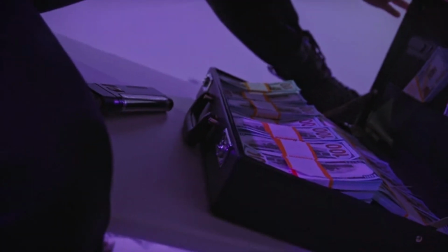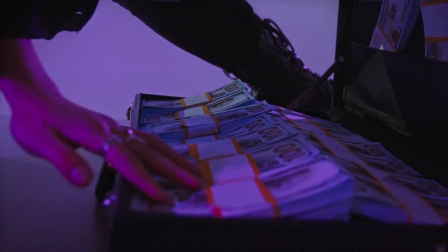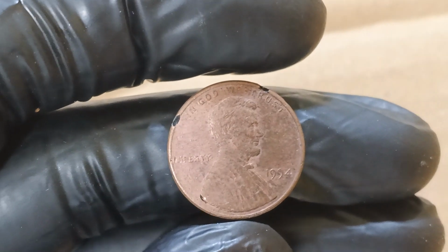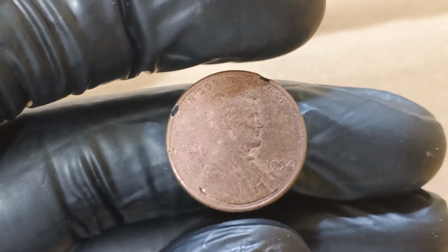Imagine holding in your hand something so small, so seemingly ordinary, that it's often ignored, dropped, or thrown into a jar without a second thought. Now imagine that this very item, a 1-cent coin from the year 1994, is today worth an astonishing $123 million.